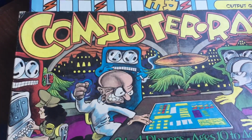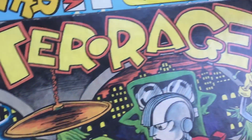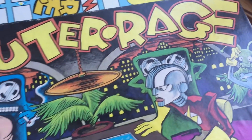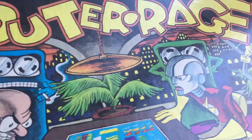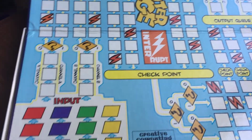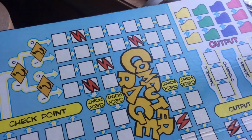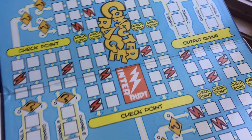Paid $3 plus tax for this game called Computer Rage. It's from 1977. It was missing a couple pieces, which I replaced, painting some, and it sold for $24.50.